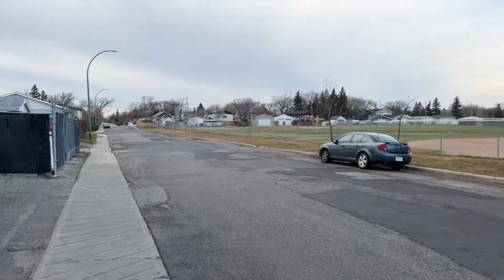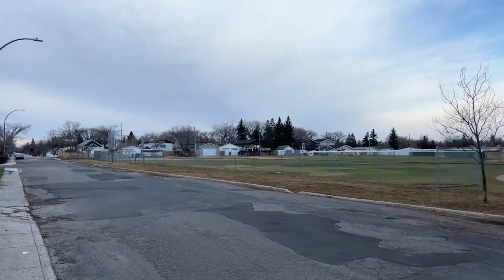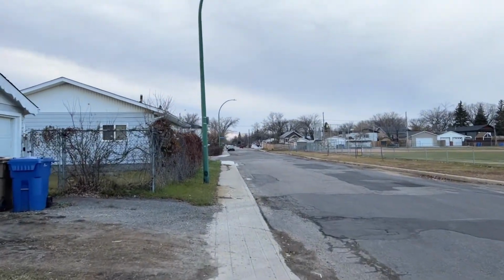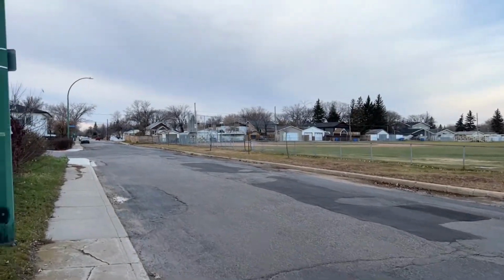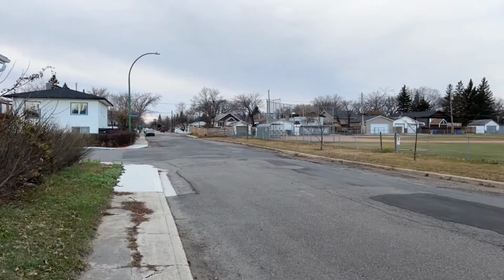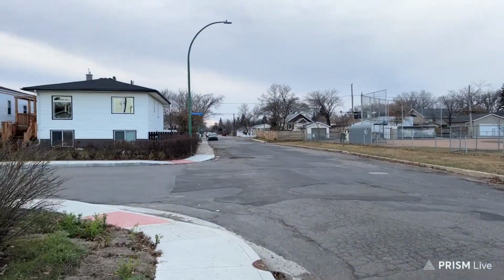Yeah, so there's a baseball diamond there, which I had no idea was here. And another one up here. And maybe more over there. There's a school as well, it looks like. So now it gets a little more residential back in here, in between Winnipeg and Broad Streets. Oh, I had no idea there were baseball diamonds here. Okay, let's go down Montreal.